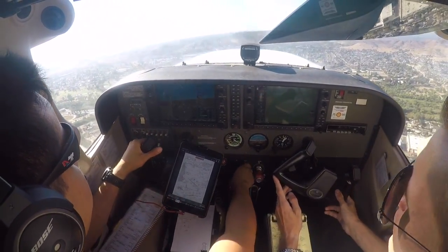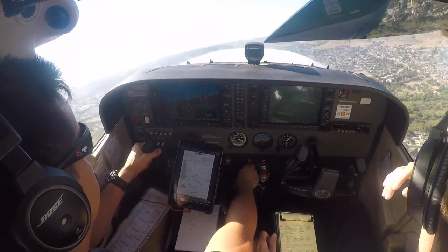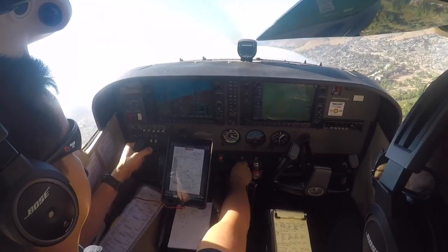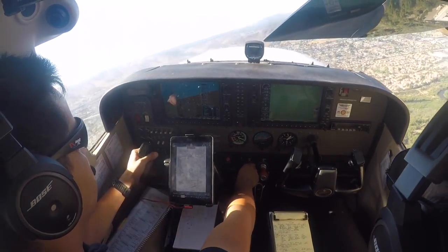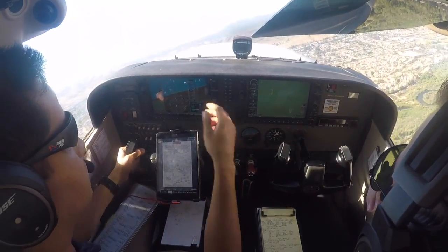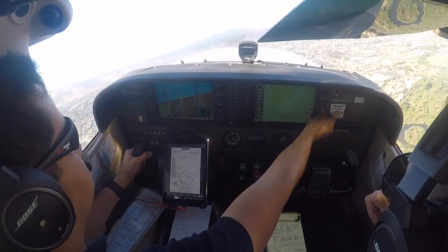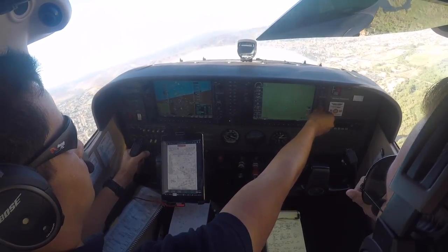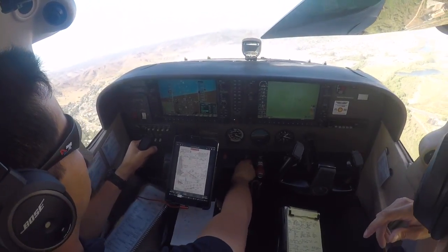Alright, you ready? I'm ready. Alright, you have controls. The controls. Another thing you want to do is as soon as you take off, or as soon as you are, you know, cleared to take off, zoom this out. Okay. Other way. I'm flying the plane. Okay, perfect.